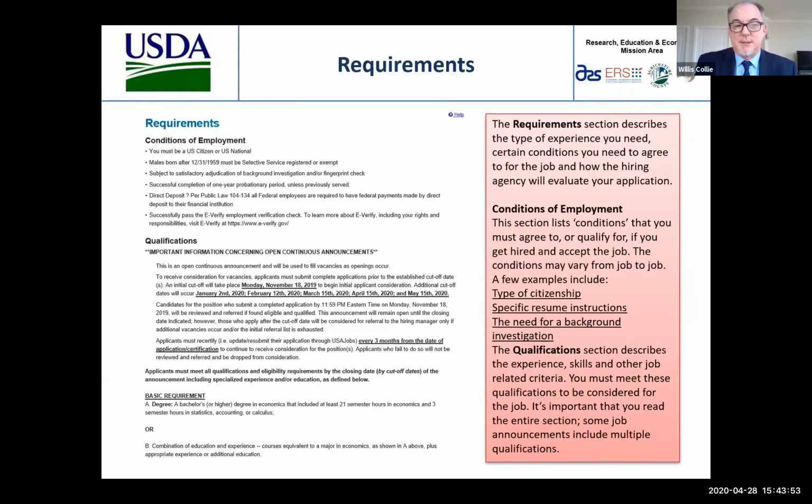So let's talk about the requirements of the position. There are some basic conditions of employment, and we've had a lot of questions about this. So this very first one is you must be a US citizen or US national. Not all positions require that you be a US citizen. So when you're looking at a job announcement, this is where you would be sure to look to see if you're going to qualify if you don't have citizenship status. This also tells you that if you're a male born after December 31st of 1959, you'll have to register for the Selective Service, that you're going to be required to undergo a background investigation and fingerprint check, that there'll be a one-year probationary period unless you've already served that within the federal government, and then a couple of other things. Every job announcement should have those conditions of employment, and you want to check those carefully.